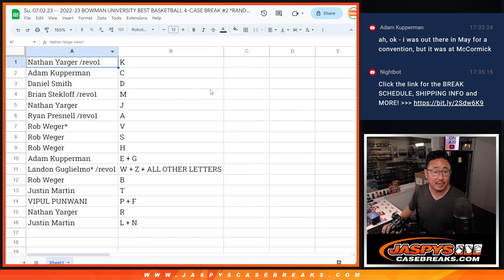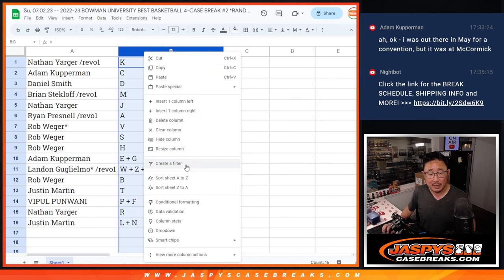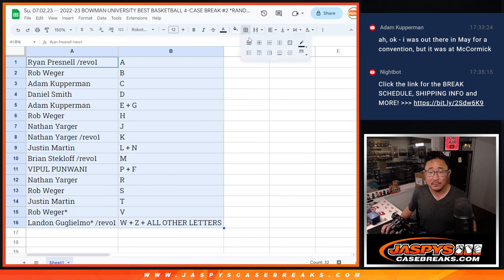All right, so here's how it shakes out. Nathan with K, Adam with C, Daniel with D, Brian with M, Nathan with J, Ryan with A, Rob, last spot Mojo, V. You also have S and H, Adam with the E, G combo, Landon with W, Z, and all other letters, Rob with B, Justin with T, Vipple, P, F, Nathan with R, and Justin with L, N. So let's sort by column B right here, by letter.